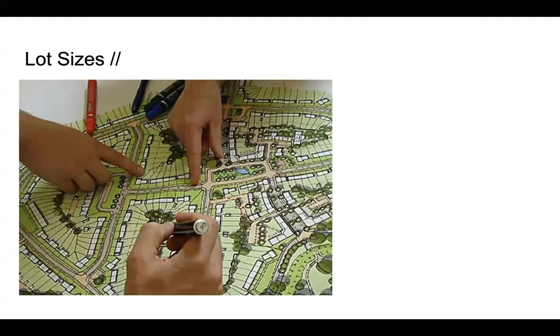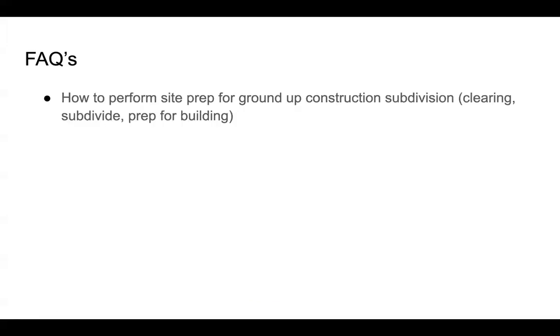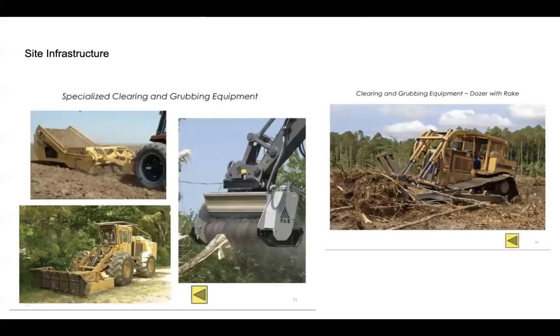We've talked about lot sizes, and ultimately that comes down to what kind of buildings or product I can put on that piece of property. Next: how to perform site prep for ground-up construction: clearing, subdividing, prepping. We'll get further into that soon. What I mean is my 7.5 acres in part 1 of the video is fully wooded. So a lot of this took learning who's going to clear and how we're going to clear. Earlier, when we talked about team members and site graders, you're going to need someone to either come save some of the wood, which you can most likely sell or use, or you're going to have to get rid of that wood.